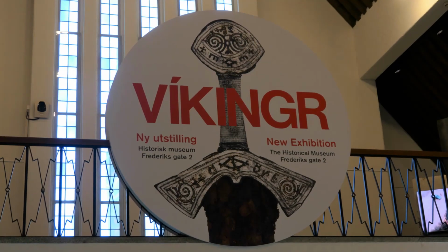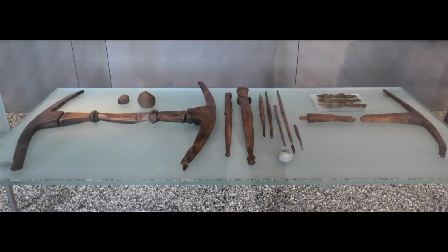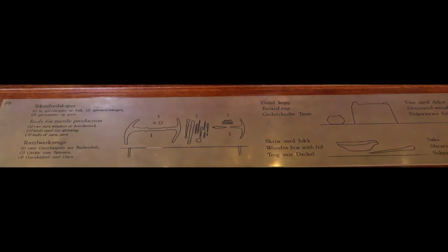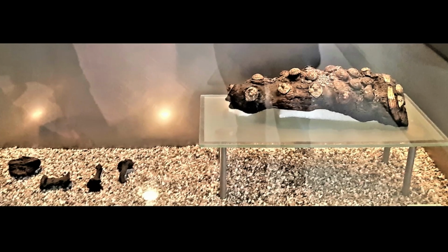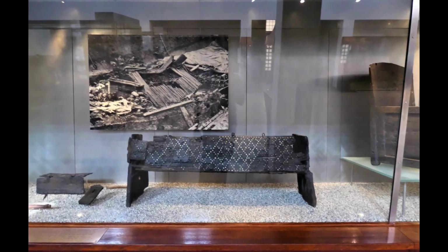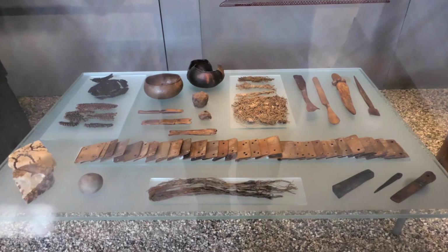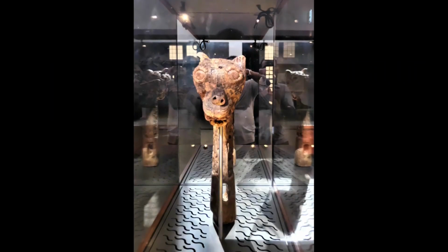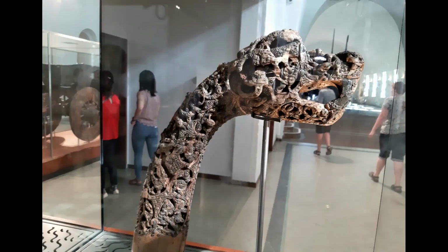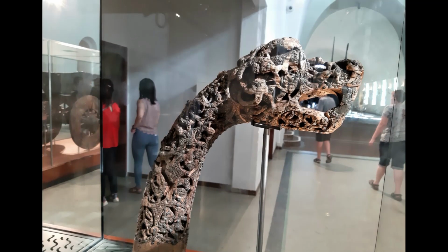In addition to the ship burials, the museum exhibits weapons, jewelry, wood carving, and other objects from the Viking Age. There is a nice display of historical Viking artifacts. 5 unique carved animal heads were found in the Oseberg grave. 4 of them are exhibited in the museum.